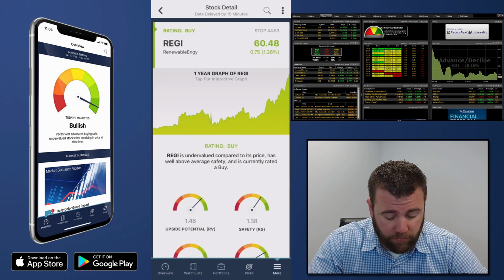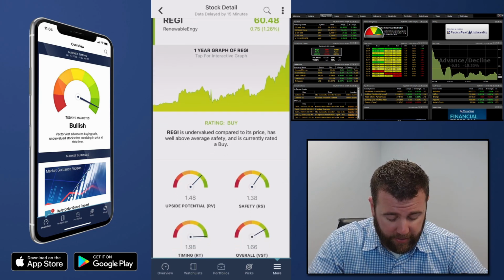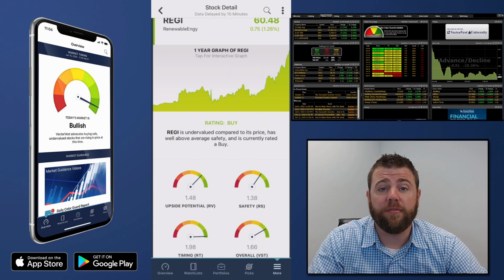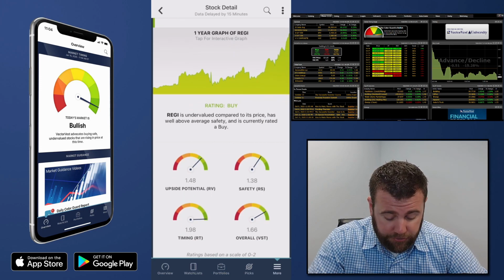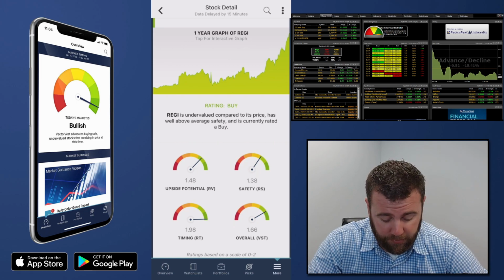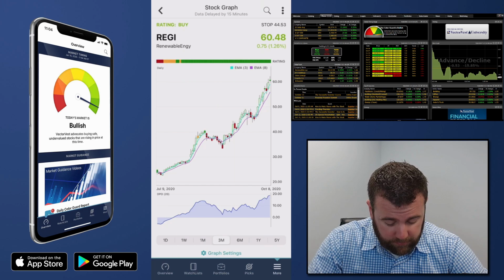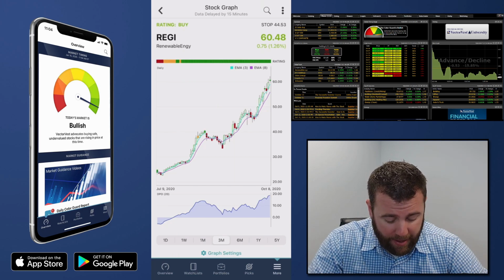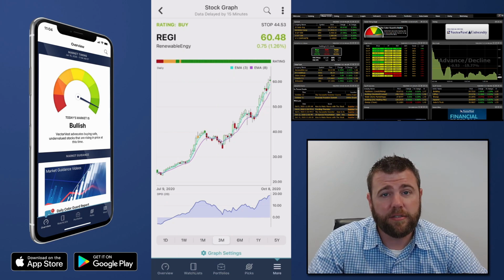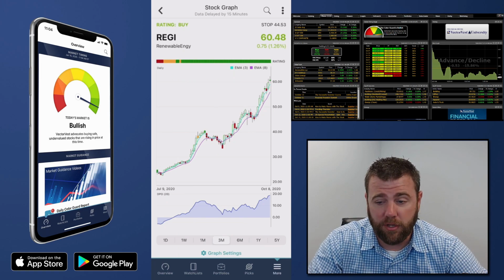So REGI is one of our top rated stocks that we can find here so far. You can see great RV, so good long-term potential, solid fundamentals, so less risk associated with it, really strong RT once again. So yeah, overall the stock's definitely going to be favorable. All right, so we take a look at the graph though, 3 months, just see a nice steady climb, higher highs, higher lows, just a nice consistent uptrend. So if you're looking for swing trade opportunities, Midas touch stocks are a great place to look.